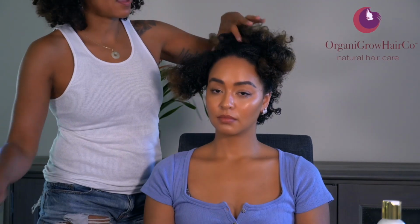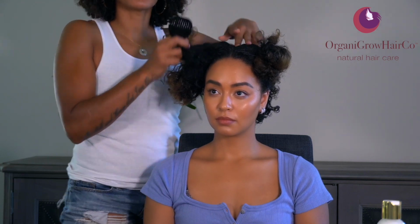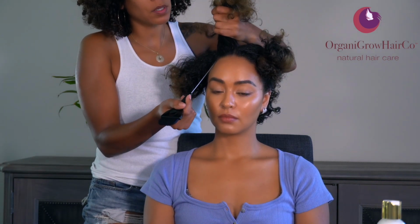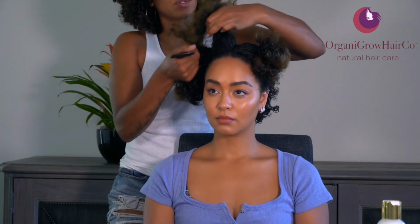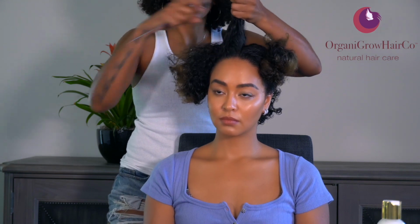You wanna do things at a slight angle so it goes towards where you want your ponytail at the center of your head. So we're gonna go to the same point, but more at an angle, so it gives you a cone shape. It's gonna be wider here and get thinner towards the top of the ponytail.